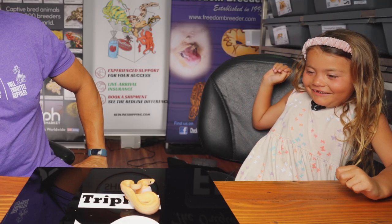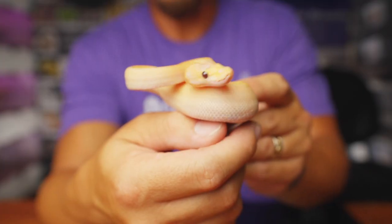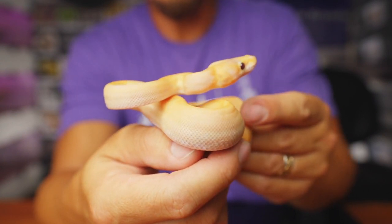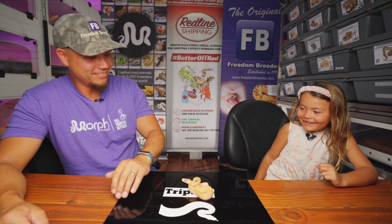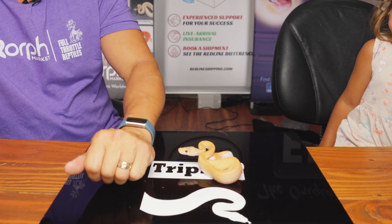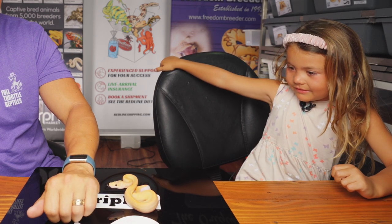Help me. What? You're not close enough for anything to happen to you. Dad, let him bite you. Why? Because I like it. Do you? It's just so funny. Remember how Feisty tried to pull off your pickles? Pretty smart. He's like, that's not a mouse. That's not a rat. Not biting me, T.